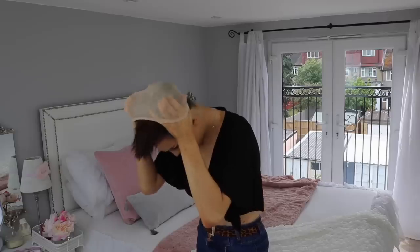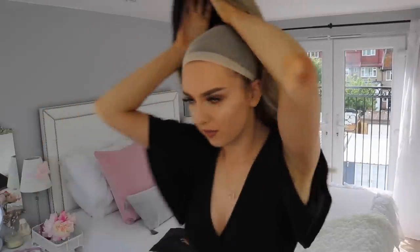Okay, so I need to... okay. Why does it look like I have the strangest fringe in the entire world? I've never felt uglier. Okay, I need a mirror, hold on.